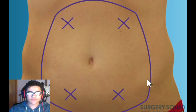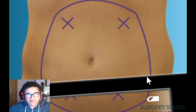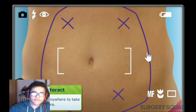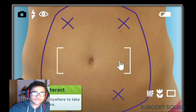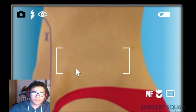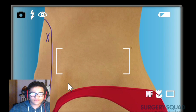That looks great. Now we need to take photos of our patient so she can see the before and after results. Go ahead and take one picture of the front of the patient's abdomen and one picture of the side. Next, we'll have our patient turn to the side so you can take the second picture. Nice composition.